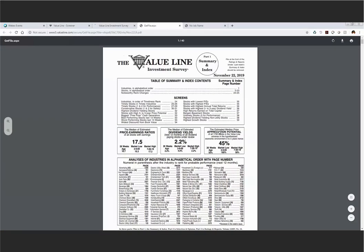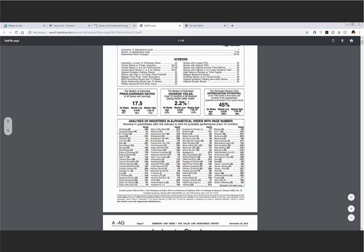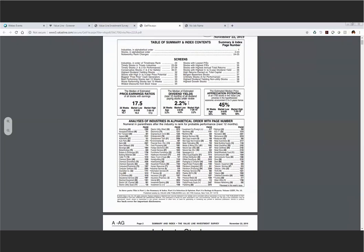So I mentioned the 2.2% in the presentation. That's the median of estimated dividend yields of all dividend-paying stocks under our review. So for instance, if you were a dividend investor and you were putting together a portfolio, you'd probably strive to exceed that yield for each position.